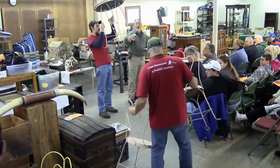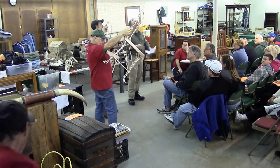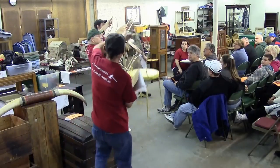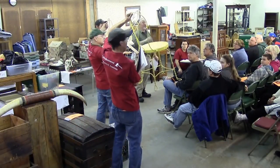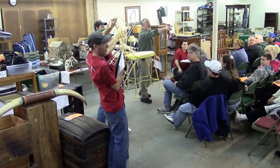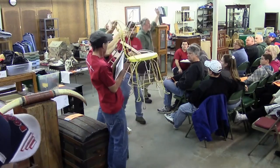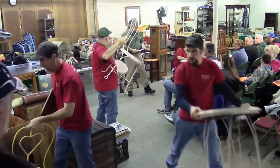Bistro set. 1, 2, 3 chairs. One's yellow. I got a $60 bid looking for 70. $60 I have bid now 70. 60 bid 70. And 75 and 80 to you. If you want it, you can have it. 75 now 80. So $75 left bidder.